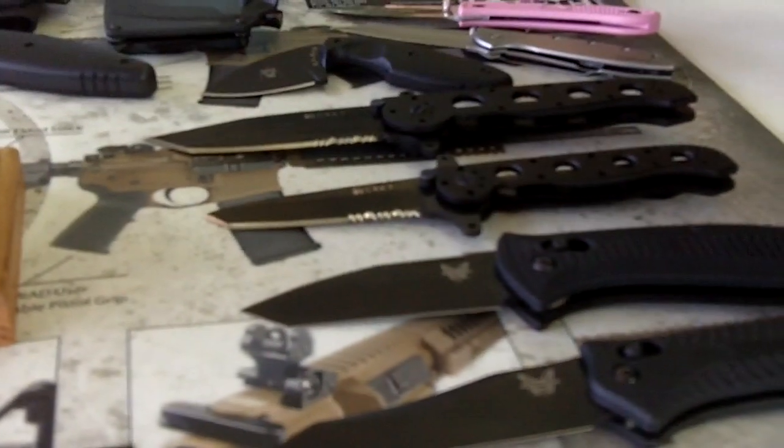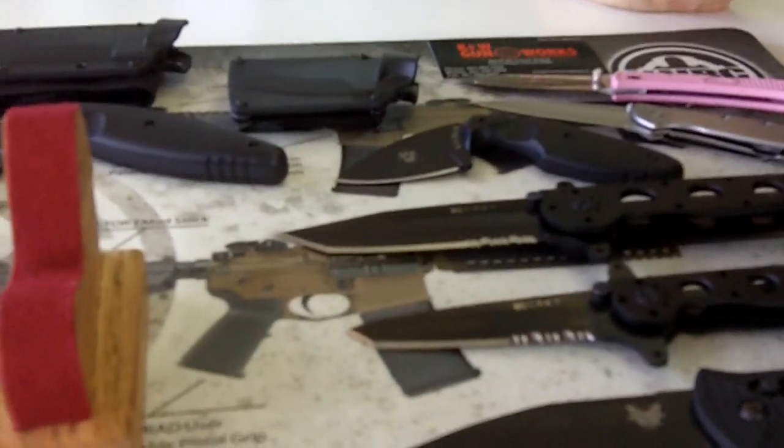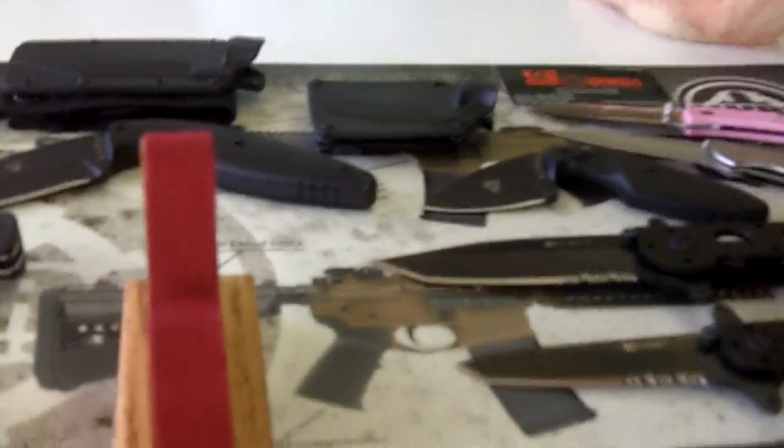Again, we're just trying to pick Mike a knife that he can carry every day. I mean, you want a knife just at work, when he's on that big crane. Exactly. You never know what he has to cut on that thing. So we're just trying to determine.